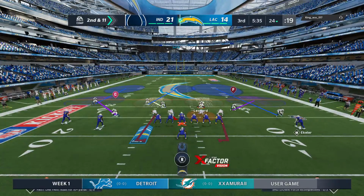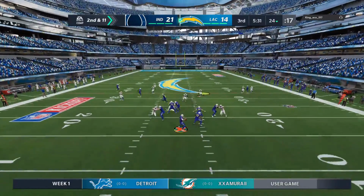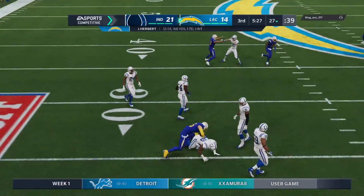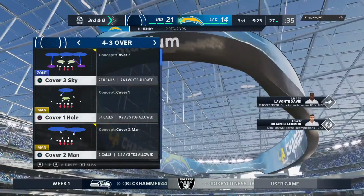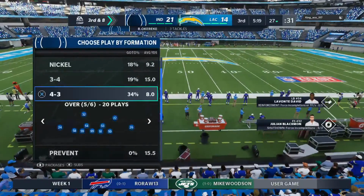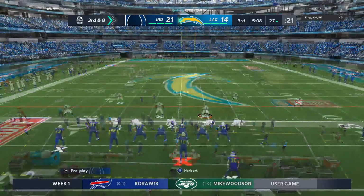We're just starting the second half, and we've got the football. Let's go ahead and punch it in, and then we'll take it from there. See how that recipe works. Now a pass here caught by Hunter Henry, and they'll bring him down at the 27-yard line. Only 3 yards on the catch. It's third down and 8.